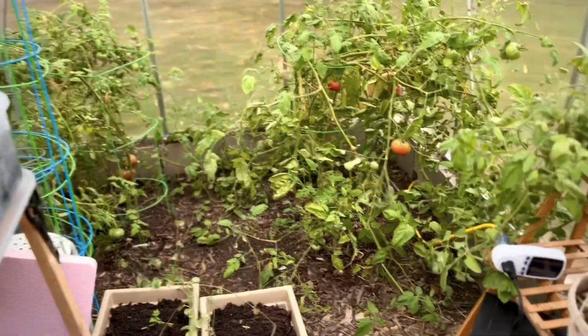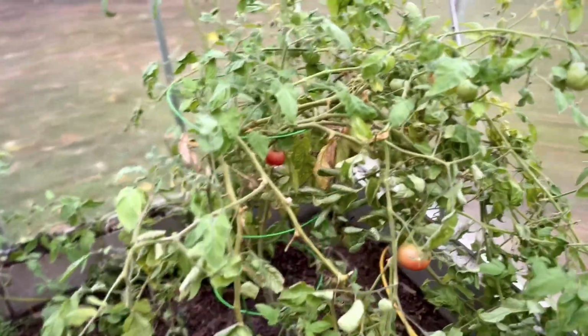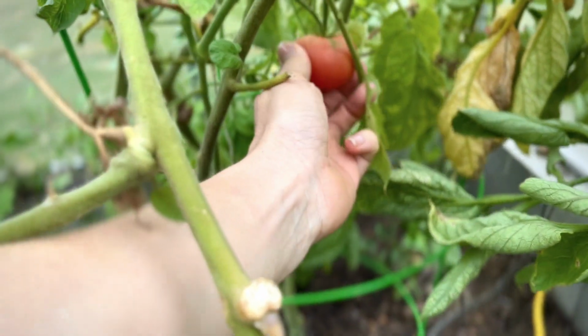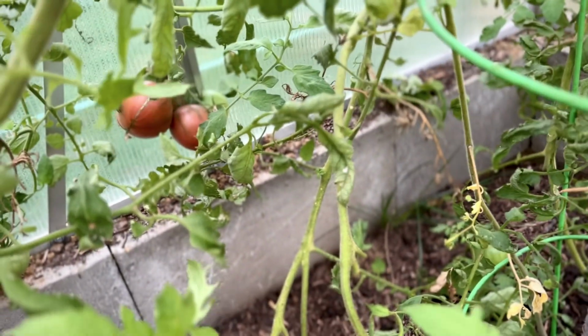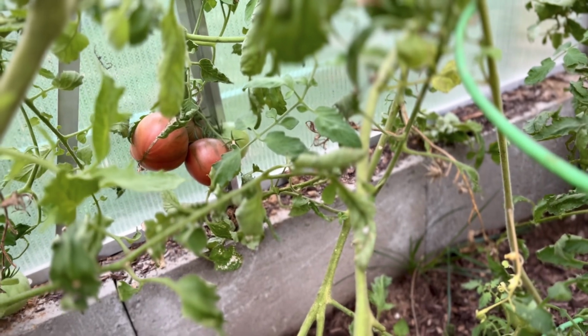I really need to water yet too, but I just wanted to show you the tomatoes because this is just so crazy that it's November and we're getting ripe tomatoes. Let's see how soft this one is, if it's actually ready to pick. Feels like I could use another day or so. These Cherokee purples, look at this. Aren't they beautiful? And then we've got some more back in there. They're definitely ripening. It won't be too much longer and I'll be able to pick those.